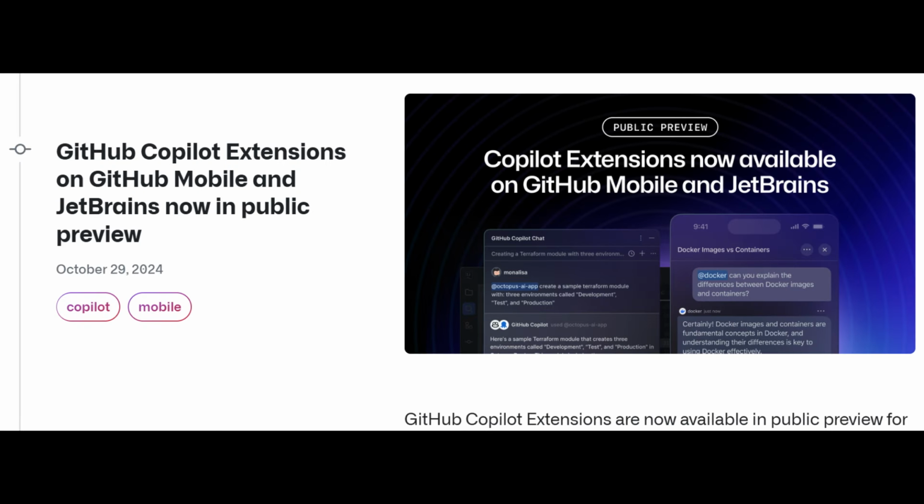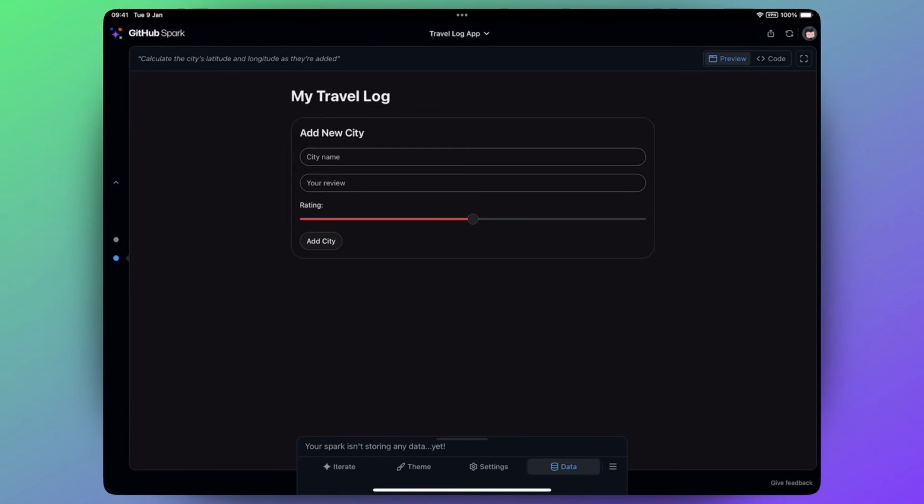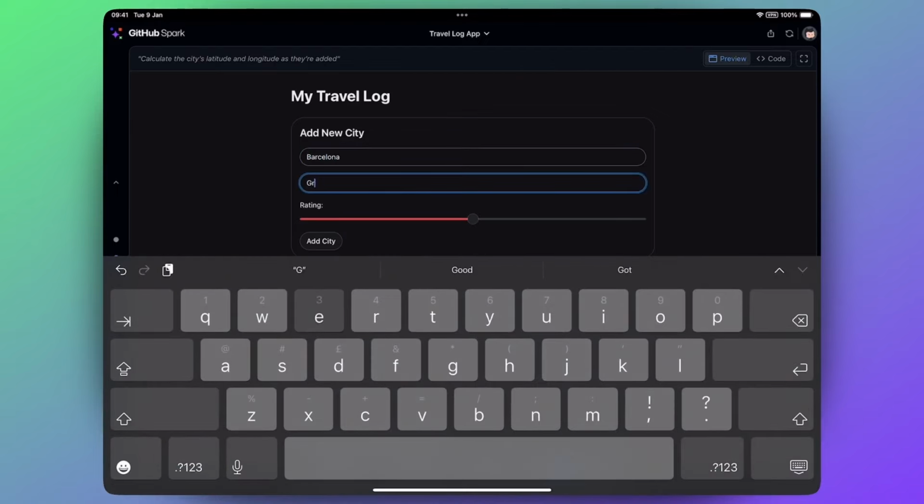GitHub also said that Copilot extensions will be widely available in early 2025. These bring in integrations from tools like Atlassian, Docker, Sentry, even Stack Overflow, right into Copilot. Wait, so we're talking project management, containerization, error tracking, even community Q&A, all in one place. That sounds amazing. It's a big step towards making development smoother, more unified. Imagine you could debug your code right there in Copilot using live info from Sentry, or integrate tasks from Atlassian without switching apps. And you can even build your own private extensions to connect Copilot to your company's custom tools. The possibilities are huge.